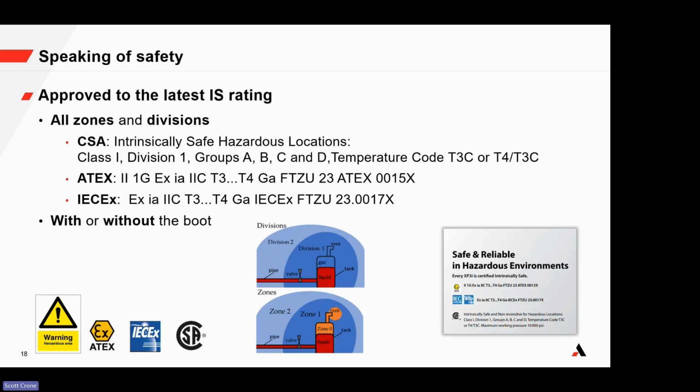And it's approved to the latest IS rating, so all zones. Many of you are going to be familiar with the CSA zone, so it's intrinsically safe hazardous locations. You're talking about Class 1, Div 1, right down in this area. Groups A, B, C, and D, temperature code T3C or T4. For ATEX, you're talking about different groups, so you've got Zone 1 and Zone 2 for ATEX, and you're in the Zone 1 area for ATEX.